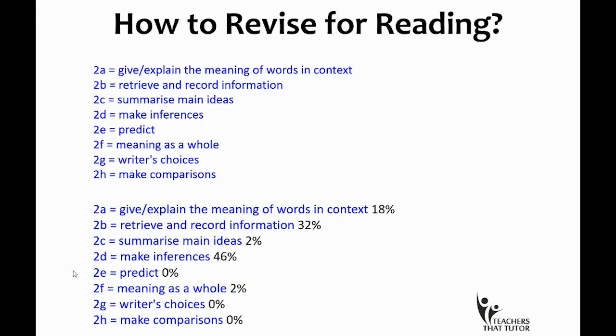And here are the percentages of questions. The questions are broken down into areas called content domains. This is what the children will learn, how to answer these types of questions. The main body of questions: 32% were retrieval, picking out information from the text, who, what, where, when, and another huge amount is inference questions. You will find videos on the channel, walkthroughs of the reading paper, and also more videos on these content domains. If your child knows these questions and how to answer them, then they stand a good chance of passing the whole paper.